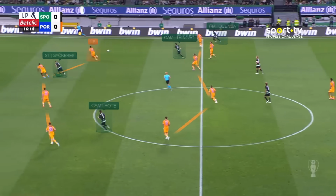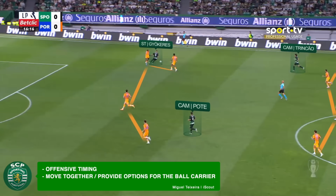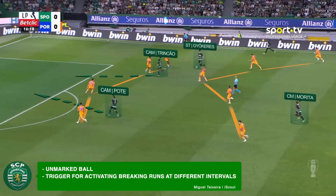As the play unfolds, the striker takes advantage of the uncertainty created for the opposing fullback and successfully receives the ball behind the defensive line. Gyökeres is particularly effective in these runs, using his pace and ability to hold up the ball, allowing his teammates to advance into more attacking positions, thereby providing Sporting with continued offensive momentum.